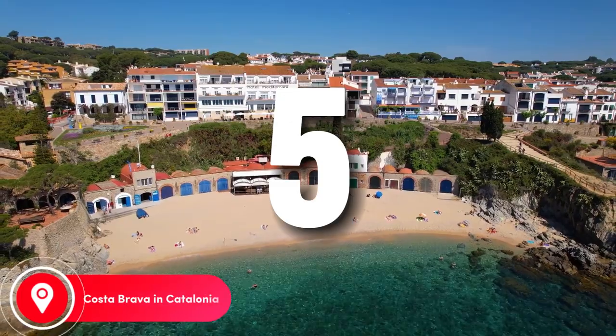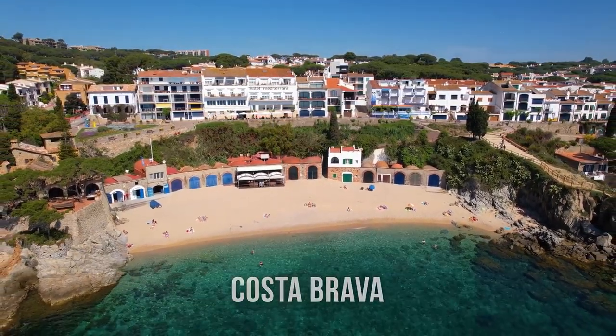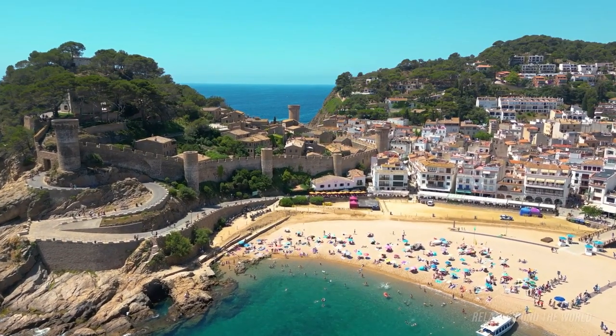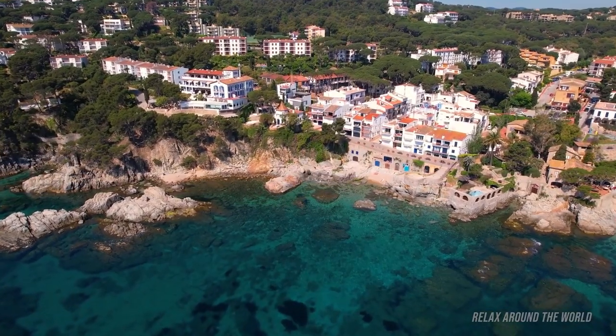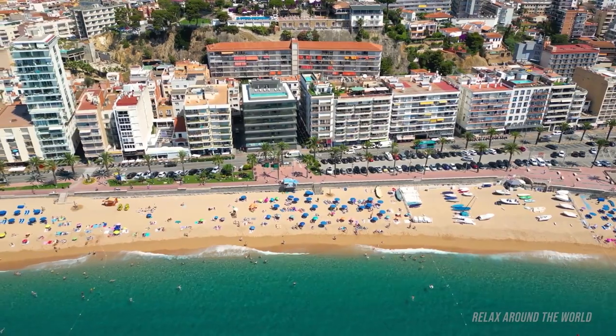Number 5. Costa Brava in Catalonia. What to visit in Spain for lovers of beach pleasures? The picturesque resort of Costa Brava is famous for its sandy beaches, protected from sea winds by mighty cliffs with slopes densely overgrown with olive and pine groves. Nature has created a true paradise here.